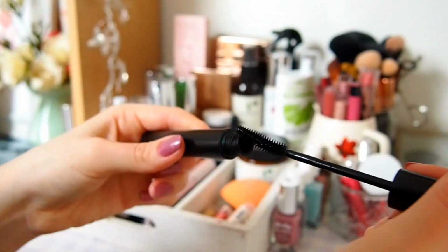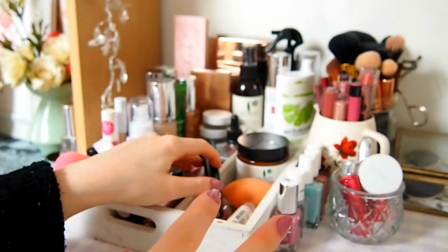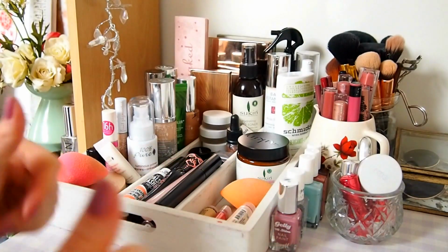And now it's in my life. I'm a happy chap. So that's that one. And that's vegan. I'm pretty sure all e.l.f. products are vegan, like the whole range, which is sick.